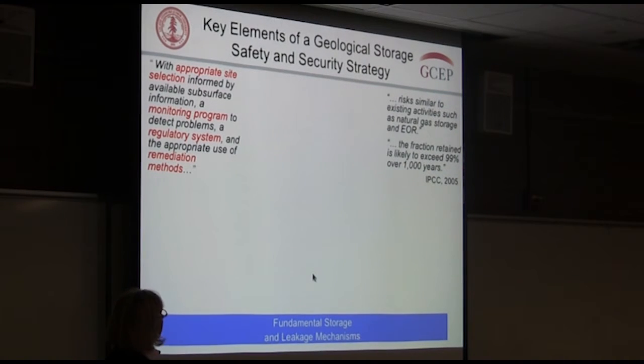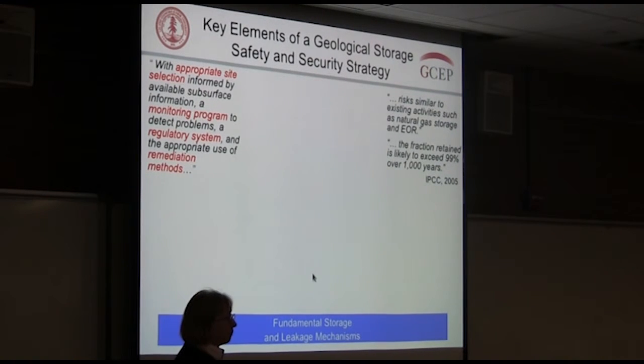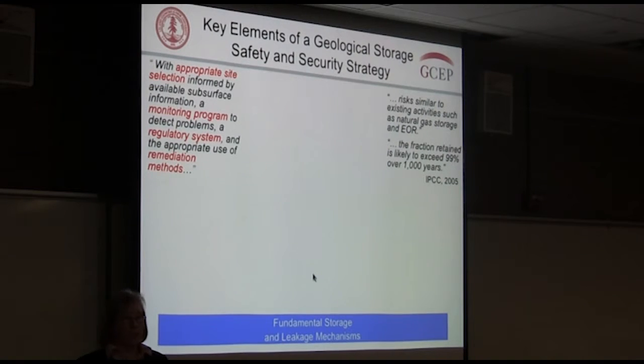The second thing that they said was that the amount of CO2 you could expect to retain in the subsurface is likely to exceed 99% in 1,000 years. And really, that was just a qualitative statement, a confidence that if you did things right, the CO2 would remain in the ground. So what are the key elements of making sure this is true?